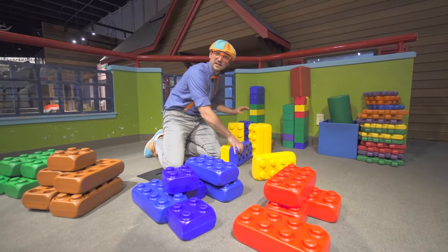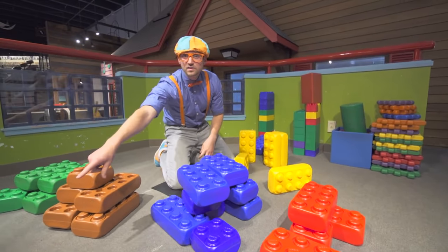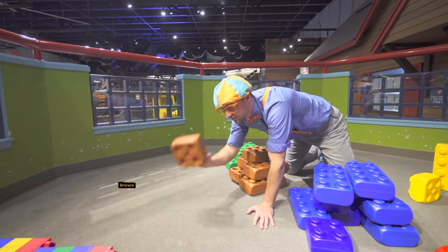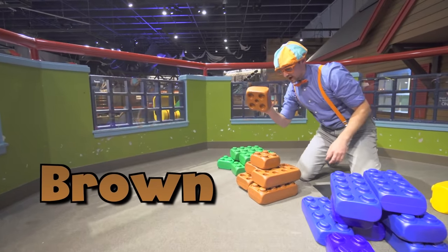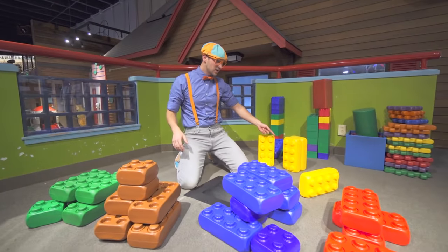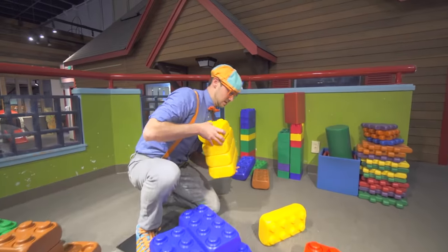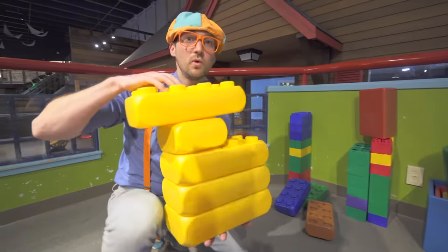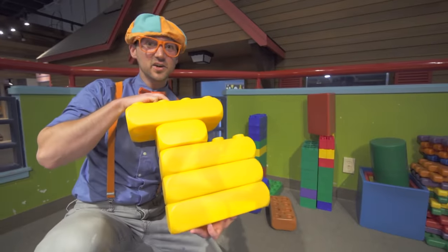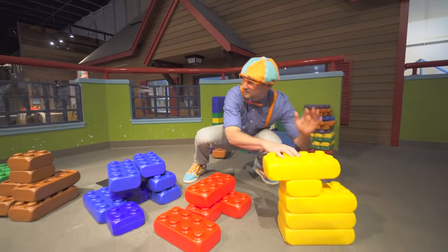Okay, hey, here's some more blue bricks. Look at this one. What color is that? Yeah, this is brown. Let's stack it right there. Hey, look at all these. What color is this? Do you know what color this is? Yeah, it's the color yellow. Let's put these right over here.